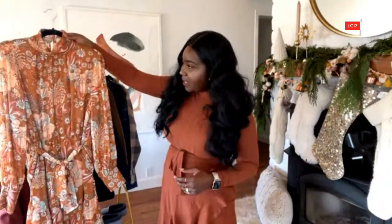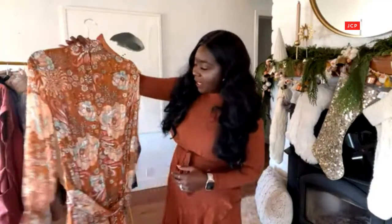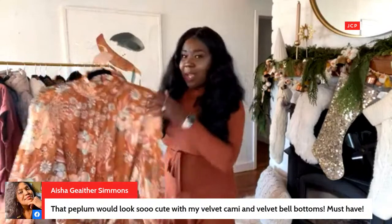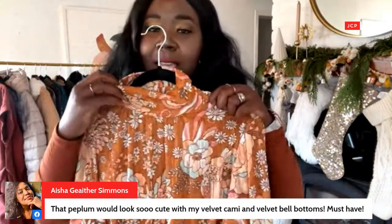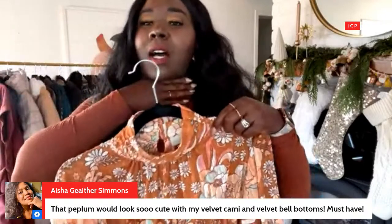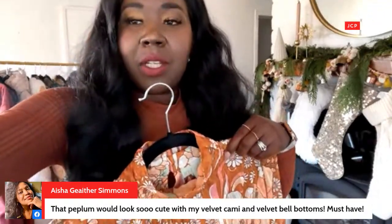Gathers at the waist. This is by Ryegrass, like I said, as well. And it ties in the front. I also loved how high it came up here. It just kind of hugs your neck, which I just love.